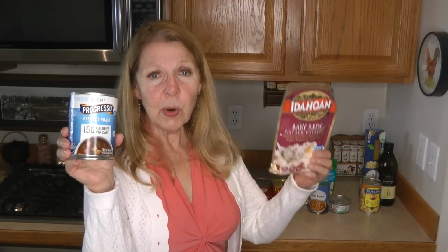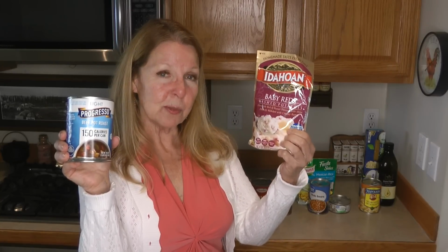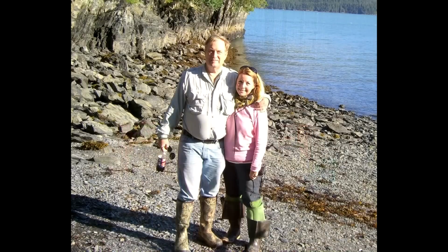Next, I have a can of beef pot roast soup. I could eat it as soup, or I can make up a package of instant mashed potatoes and serve the soup over the mashed potatoes, which would be a great idea because the potatoes also need to be rotated because they're out of date as well. I still get sad when I find chili and tamales, but they make a great little tamale casserole.